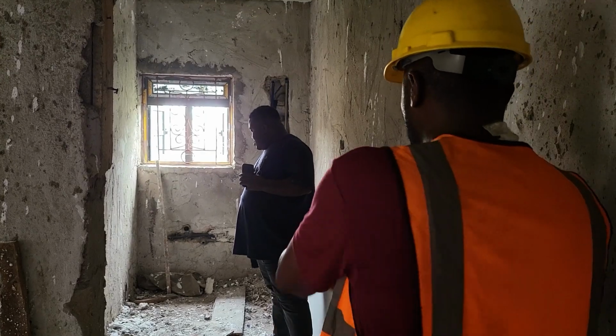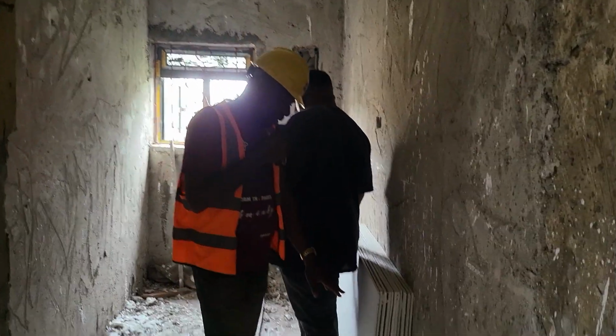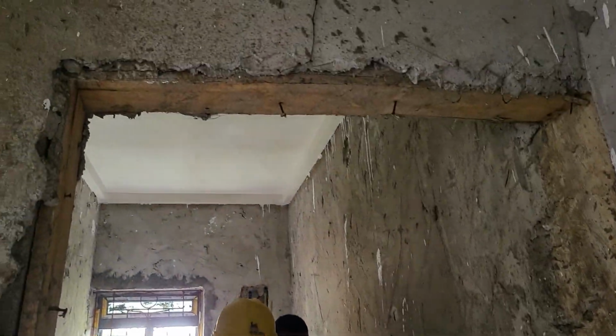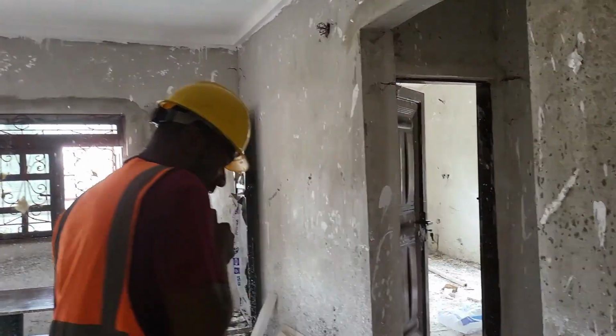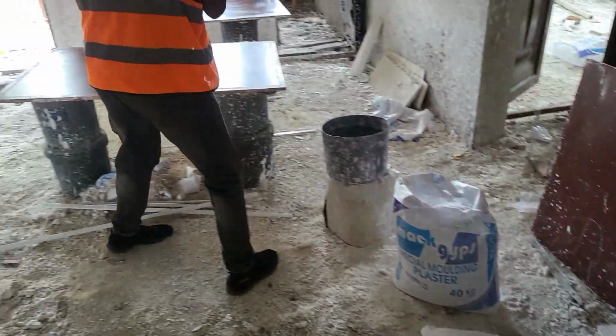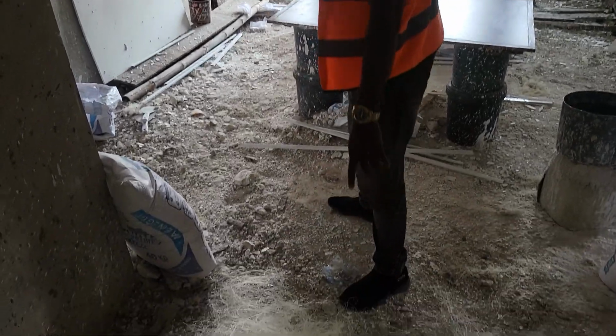Yes. So what you're seeing behind you is the POP precast. Okay. Because you have to precast them before they fix them up. So the white things around here are the POP arrangement. This is the cement. This is the process of doing POP. These things are also part of the components for POP.